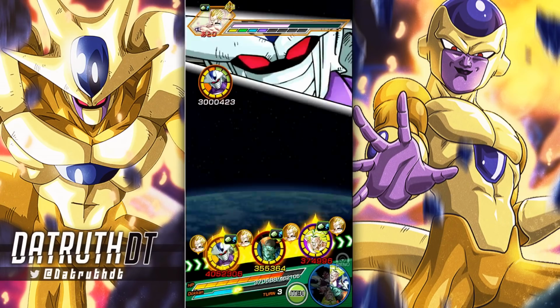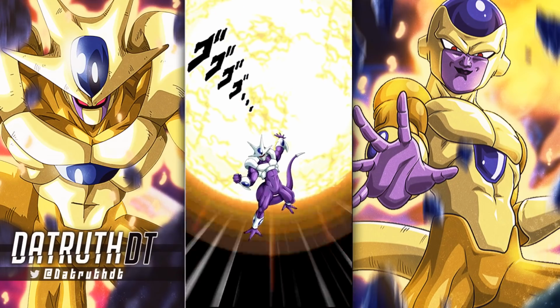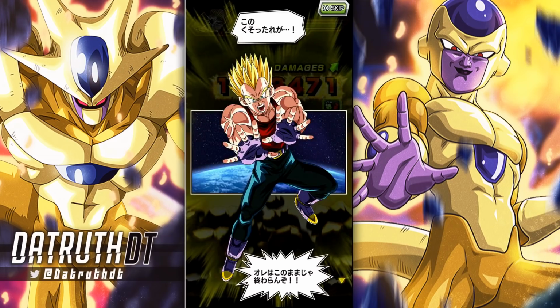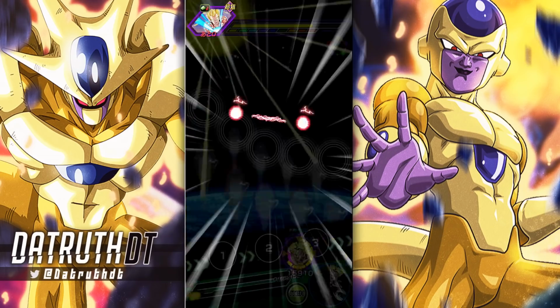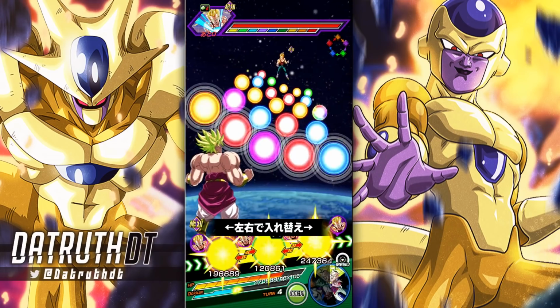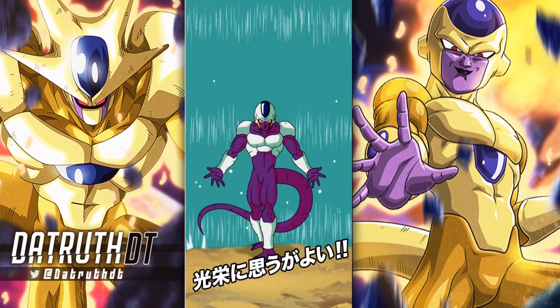I mean, I could use a Dende item. Oh my god, alright. Well, if Cooler's gonna be double supering like that, yeah, that's a lot of damage right there, man. When he's doing that, he is outputting a lot of damage. Alright, looks like we are done here. I think I'm just gonna get this Cooler transformation animation in right here.